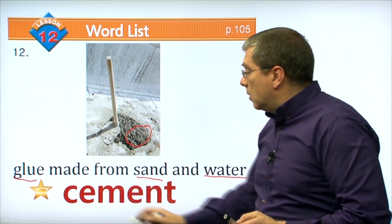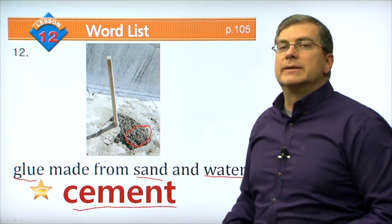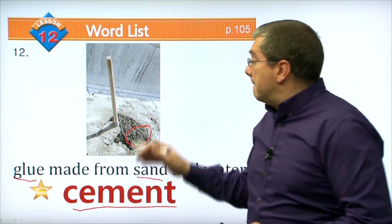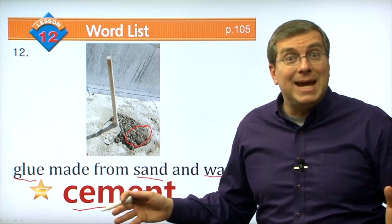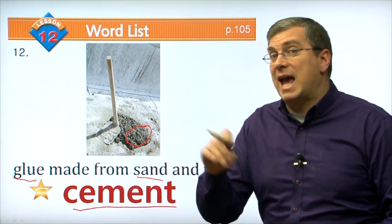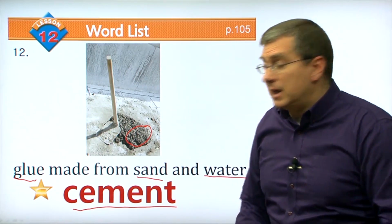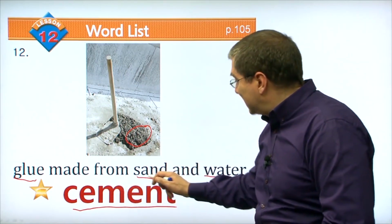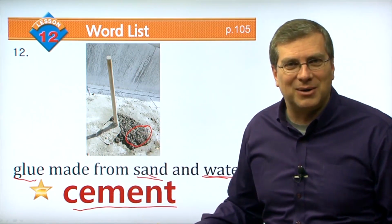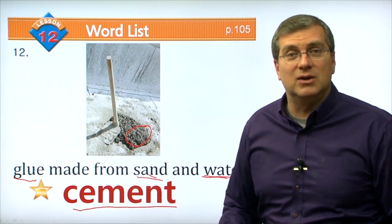What do we call it? We call it cement. Cement. Cement is a common building material. Most buildings are made from cement. Probably if you are in an apartment building right now, your apartment building was made from cement, sand and water, dirt. That's what we're talking about, right? Many homes were made from dirt, are made of dirt. Okay.